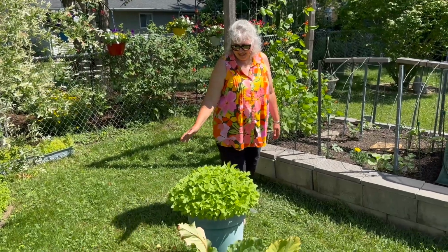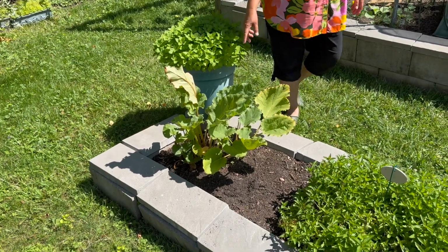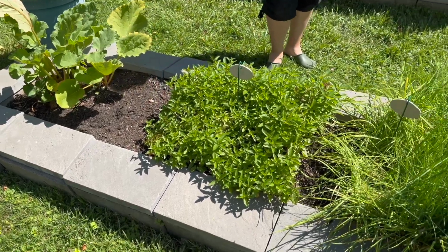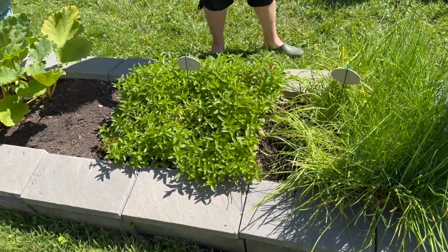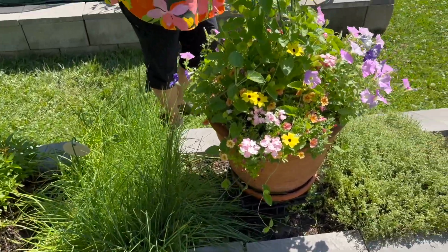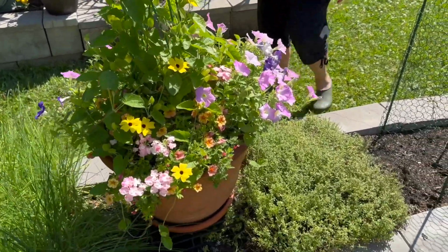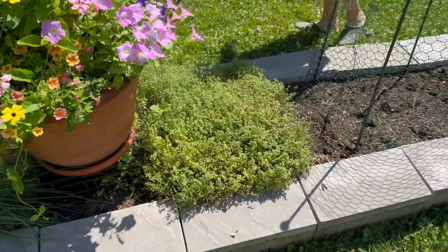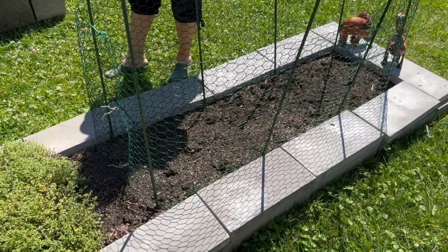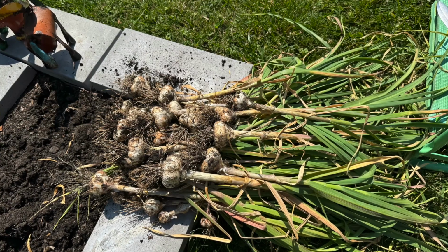Here in the long bed, I've got lemon balm going on in this pot. The rhubarb, the shallots that were here I've taken out. This is mint that we love, the chives, and then just a pot of gorgeousness, because every garden needs a pot of gorgeousness. That is another patch of thyme, and this is where the soft neck garlic came out. I'll insert a picture of the harvest. That did very, very well.